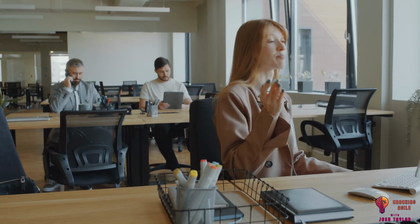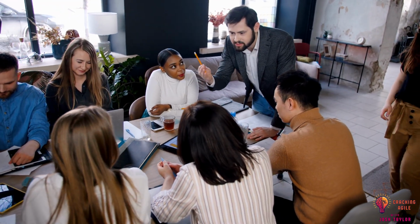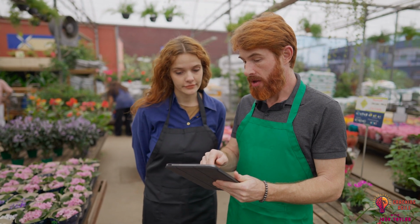What do you do during the direct and manage project work process? Project managers typically aren't individual contributors, meaning we aren't the ones doing the actual work. Our job is to help coordinate and direct the team and manage the work to ensure project deliverables are being produced. Despite the fact that we're living in a technologically advanced world, businesses seem to never write anything down. The managed project knowledge process is all about taking what you're learning through doing the work and recording it so you can continuously improve or share the knowledge gained within the organization.